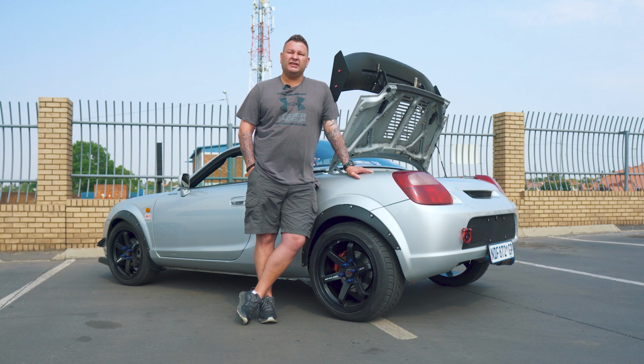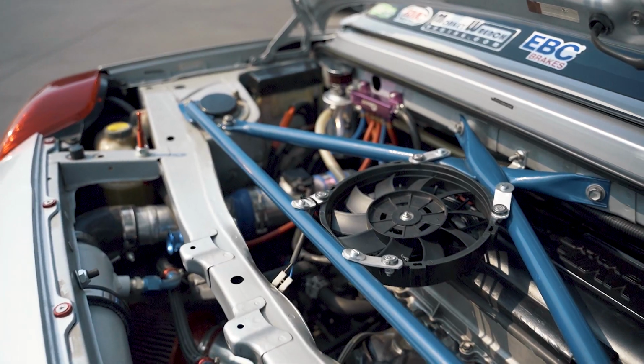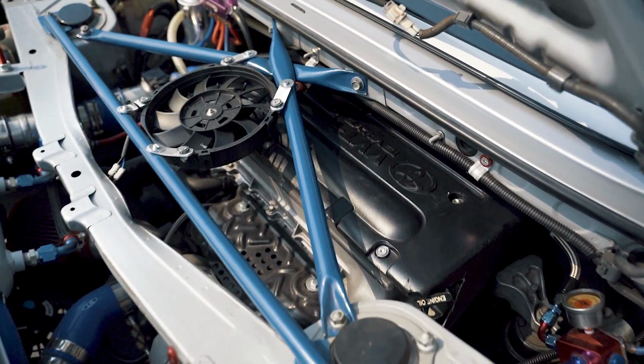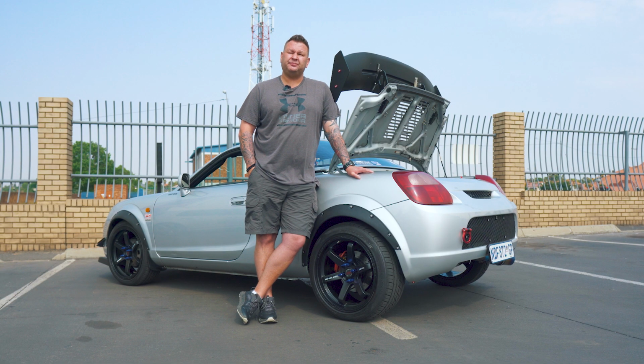Okay, so this is still the original block. Tried and tested, it's a 1ZZ-FE. If you go look in your market, it goes into every Corolla, every Avensis, Yaris even. It's a freely available engine. Yeah, so spares are still actually cheap. Okay. In terms of the modifications, what's done?